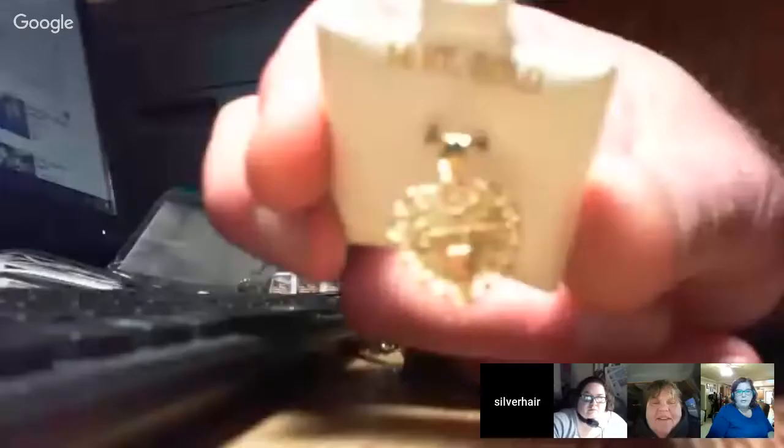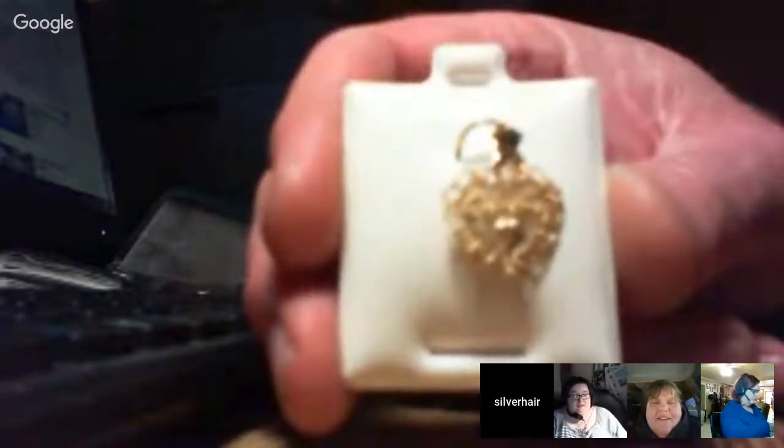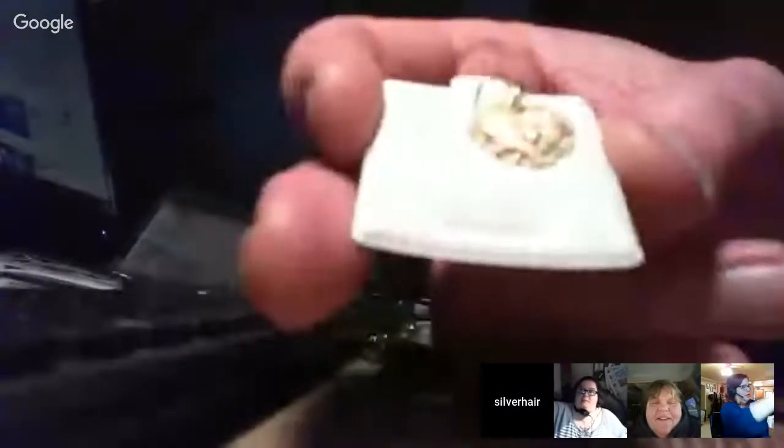And this is a little 14 karat pendant. Says grandma. I think that is so cute. I love that, but it's so thin. Look how thin that is. The gold value in this is like $16. Oh my gosh. You'd think something made out of 14 karat gold would be worth a lot of money. But if it's that thin and has that small amount of gold on it, it's not.